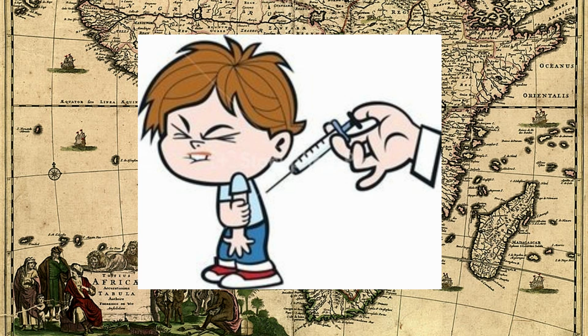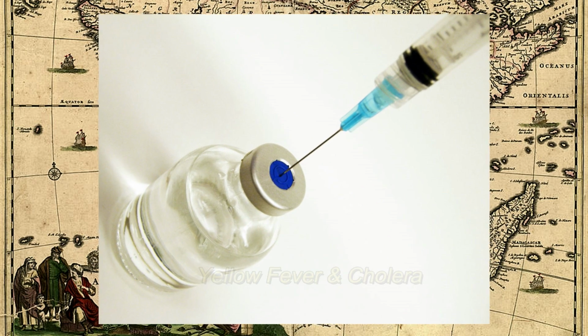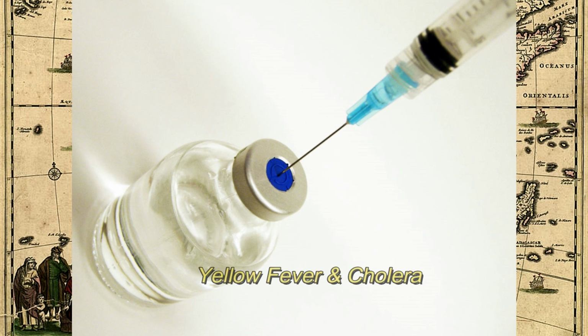However, you won't need them all. The main two are yellow fever, which is essential, and cholera. If you already have these, then get boosters. I would recommend hepatitis A and B, and also malaria pills, but talk to your doctor about those first.